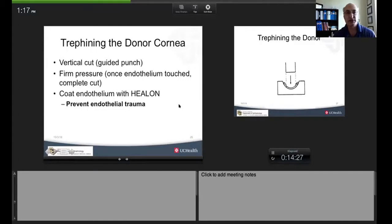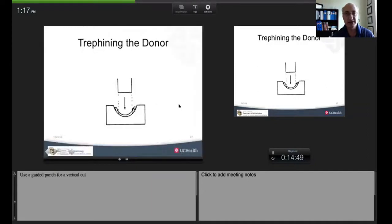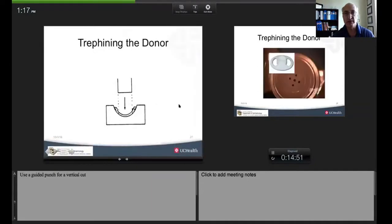So this shows trephining the donor cornea, and it's using a vertical guided punch. It shows firm pressure once the endothelium is touched, and then you complete the cut. So the idea with this is to try and get as vertical a cut as possible, and I'll show you different models of trephines that can be used. And again, this just illustrates trephining the donor.